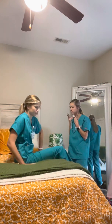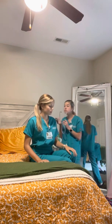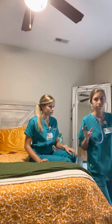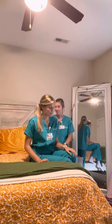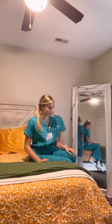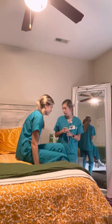Okay, and then I'm going to listen to your back. Just keep breathing normal. So I can see that the thorax is rising every time she breathes. I'm going to listen to the 10 spots. And I'll listen to the 10 spots on the back for lung sounds. And you just breathe normally. Good, and your respiratory rate is normal, so very good.